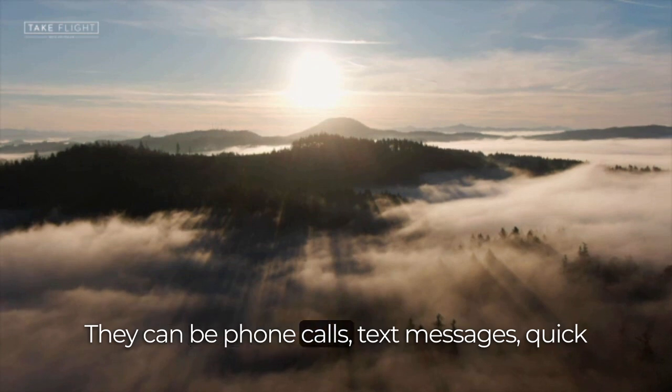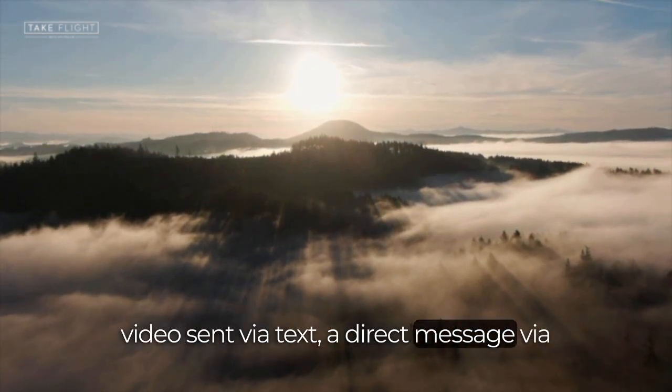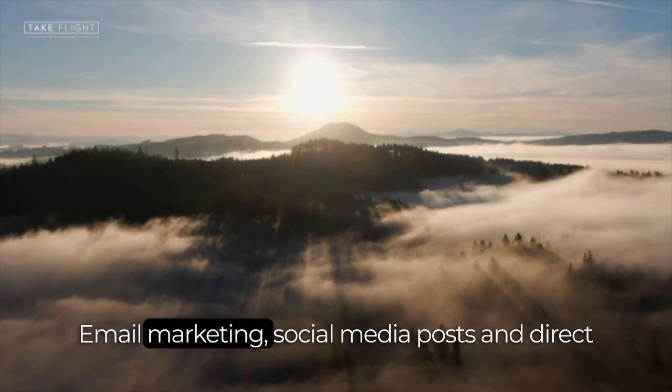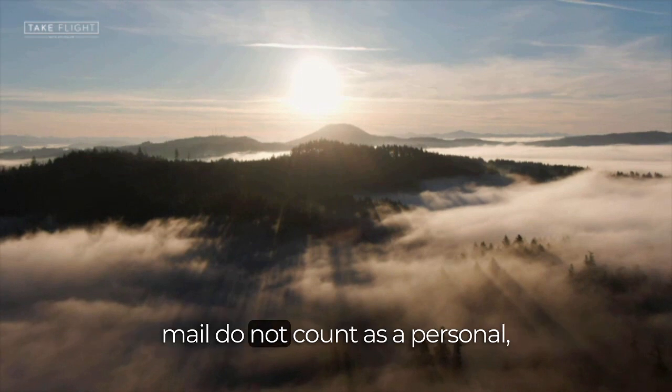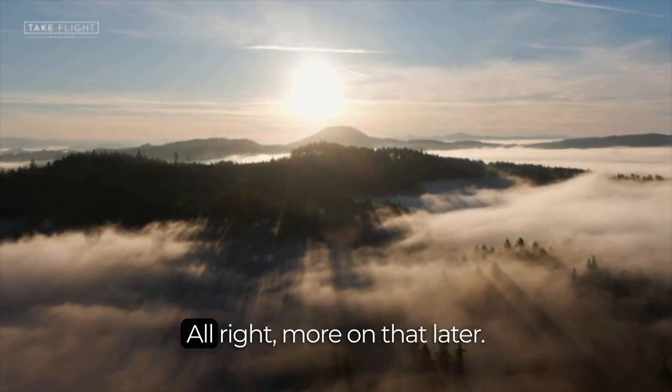They can be phone calls, text messages, quick video sent via text, a direct message via a social media app, or a handwritten note. Email marketing, social media posts, and direct mail do not count as a personal, thoughtful, one-on-one attempt to connect. All right, more on that later.